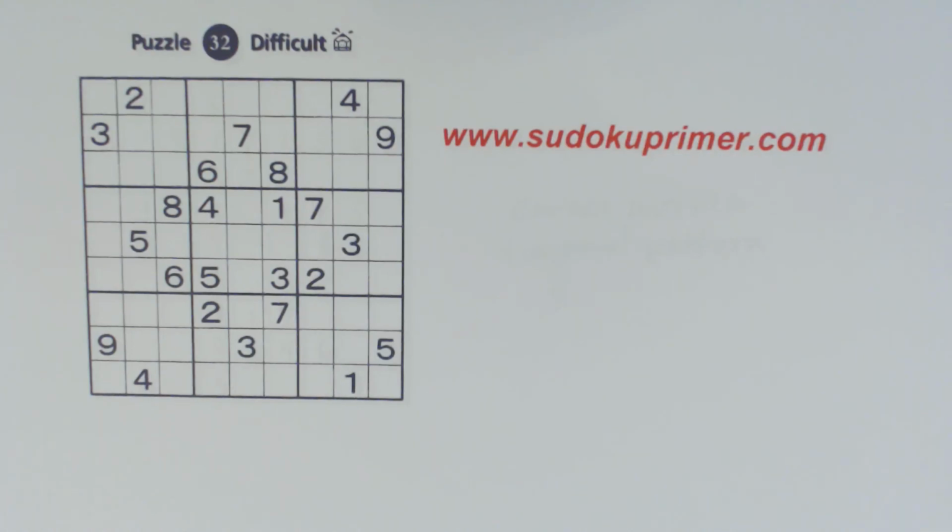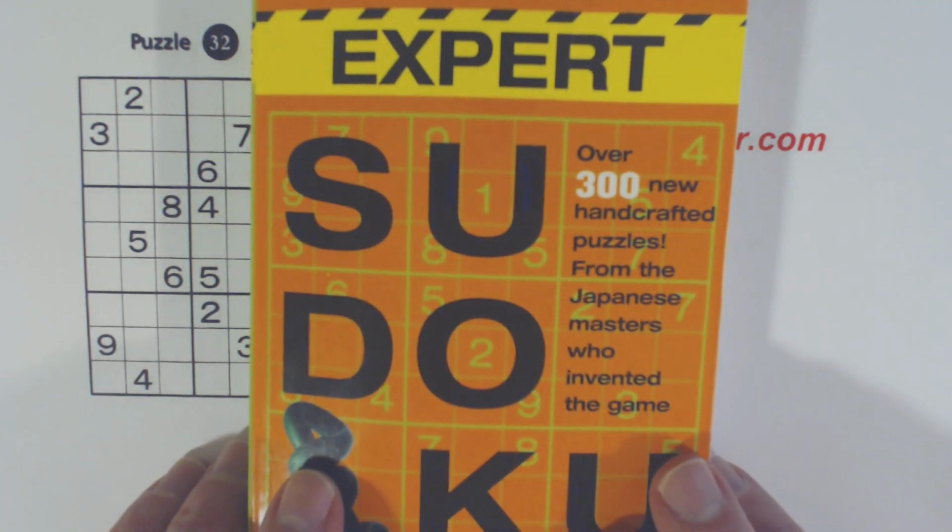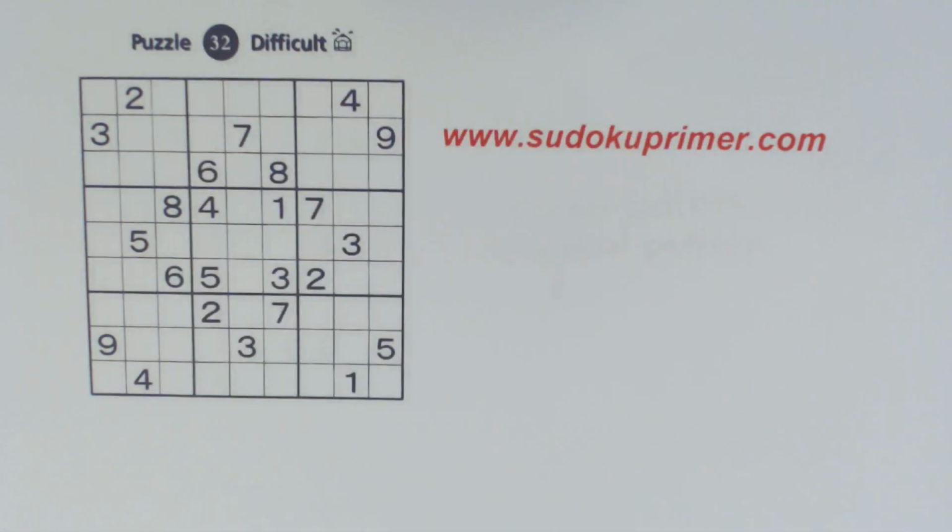In this video we're going to cover the diagonal pattern. This is puzzle number 32, a difficult puzzle from Expert Sudoku by Nikolai Publishing. Nikolai Publishing is a Japanese publisher who came up with the name Sudoku, although the puzzle Sudoku was invented in the United States.